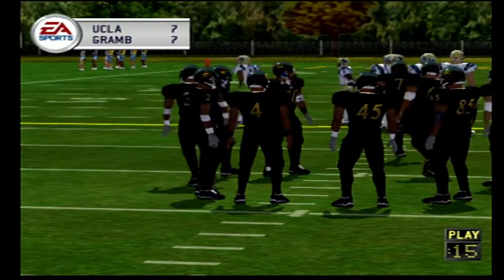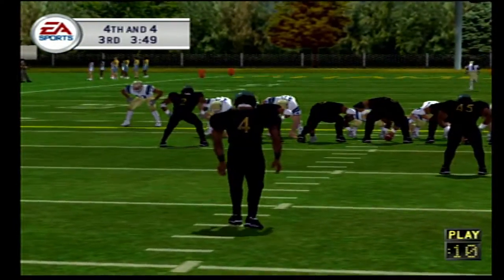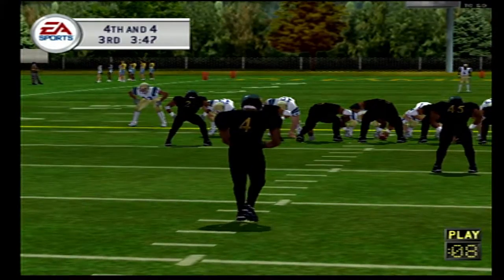Fourth and 4 coming up on this play. Ball on the 33-yard line. Grambling State lining up to punt.